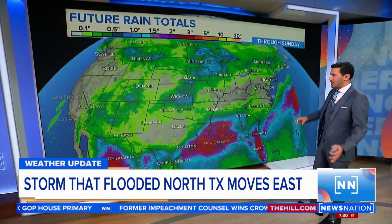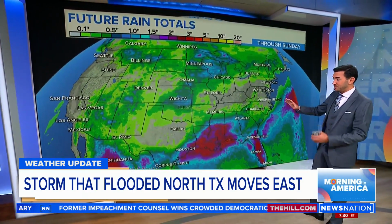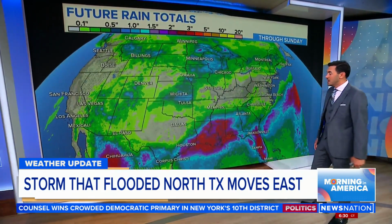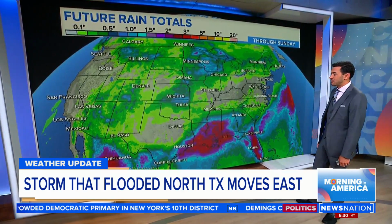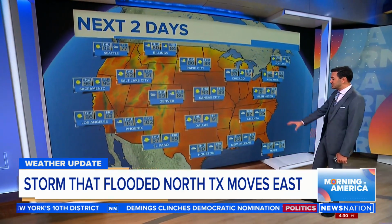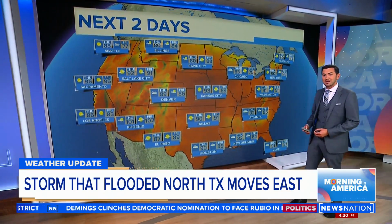Now, in the days ahead, we should see some things helping out. Places like North Texas, Dallas should be drying out, but we're still going to be looking at anywhere from 1.5 inches to 2 inches of rainfall across parts of Louisiana, Mississippi. And in the days following, we could still continue to see that heading in towards the Atlanta area.